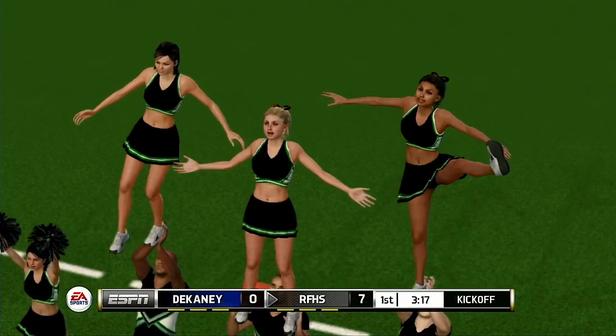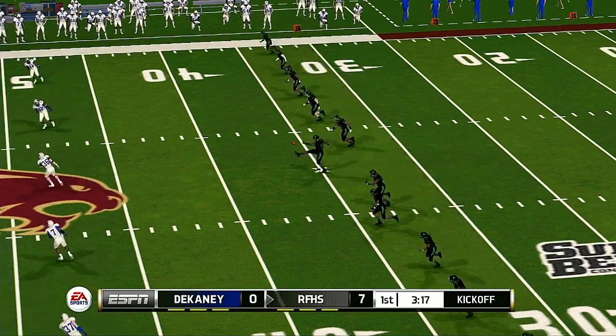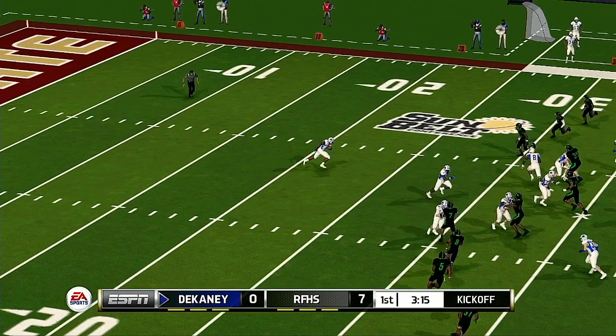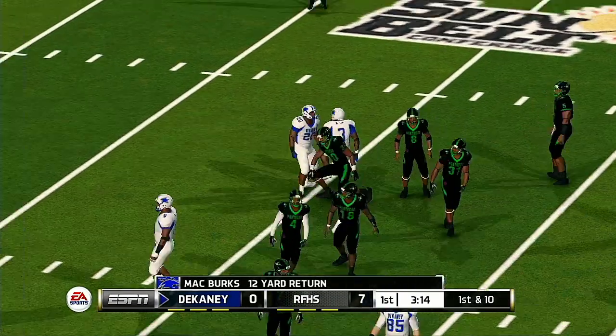Brad, that's one of those drives that can just tear your heart out. They can really demoralize a defense when they drive the ball down the field, and a lot of the yards came on the ground. Looks like they're ready for the kick. Burks takes it at the 16, and he makes it out to about the 27-yard line.